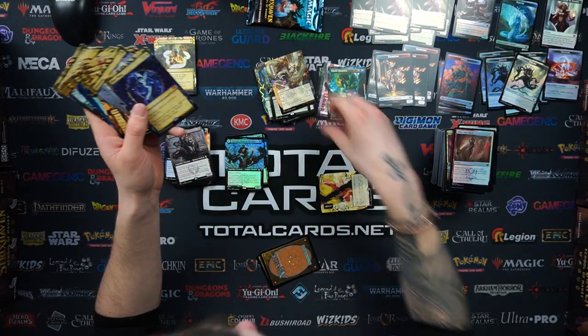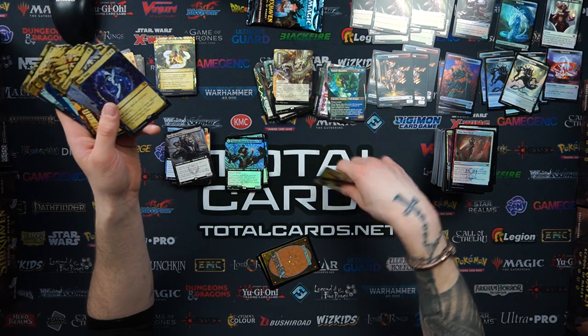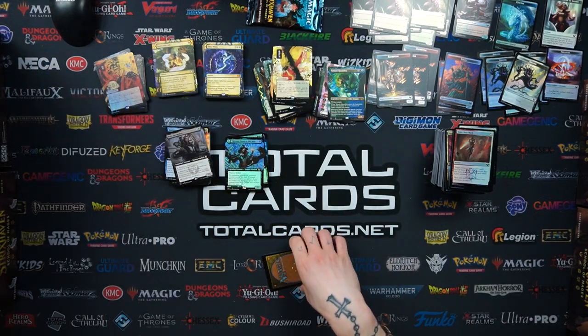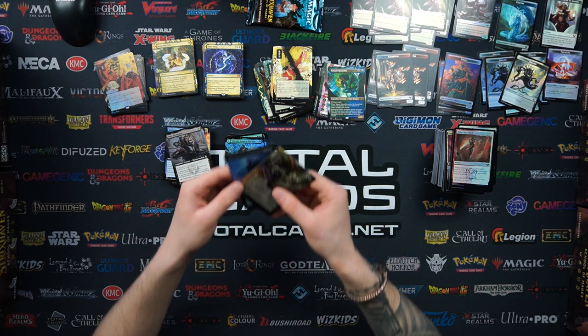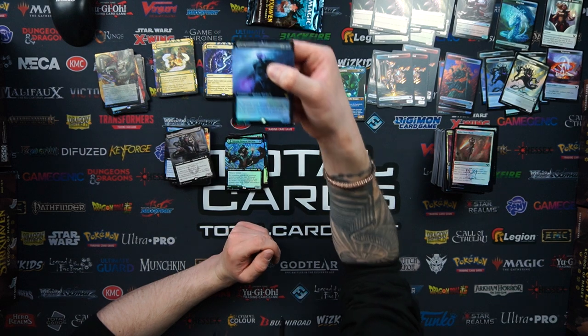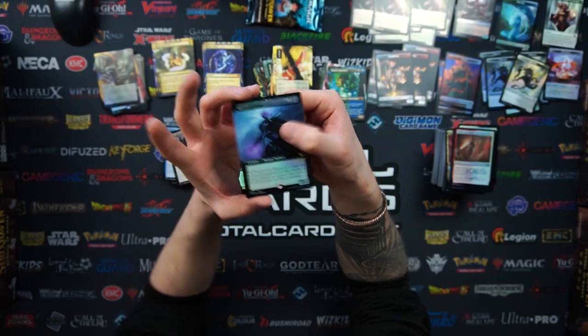Okay, so that's my Etched foils. So you are my Japanese foil. Normal Japanese Etched. There we go. And then we have another Divine Gambit and an Auric Law Mage. Sorry, I do apologize.